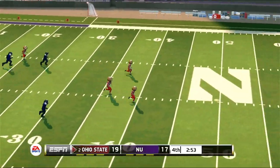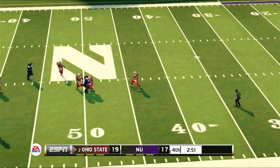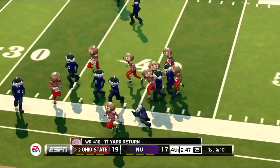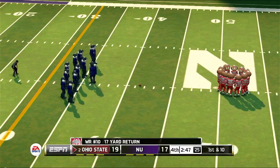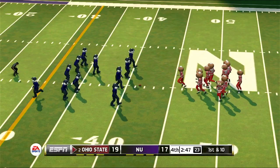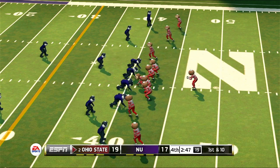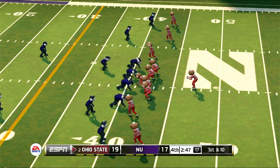Booming kick. He's knocked out of bounds around the 41-yard line. And he was able to pick up some nice yards on the return. Both teams realize that when the ball is snapped, we're one play away from a very different ball game. Less than 3 minutes in the game.